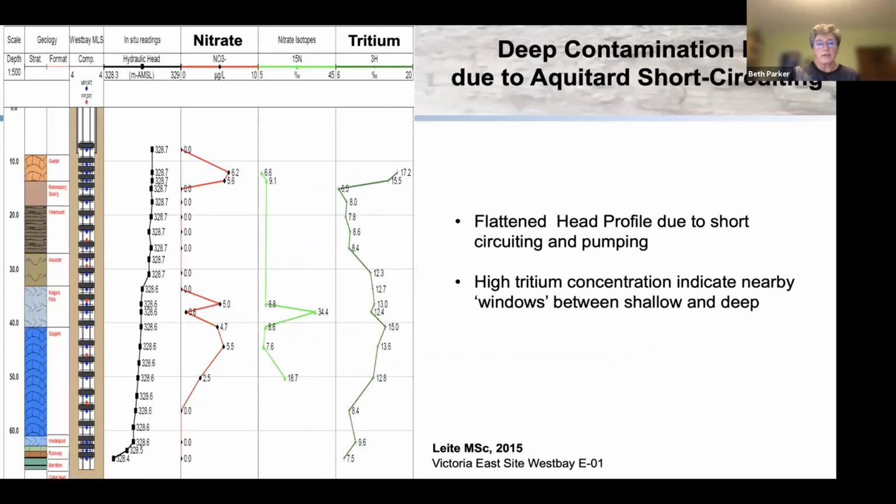At another location not far away, we can see a very distinct profile of head where its head loss is not observable because we're proximal to a pumping well, and we can also see the effects on the tritium data is also more dramatic.